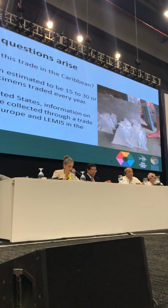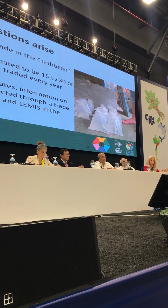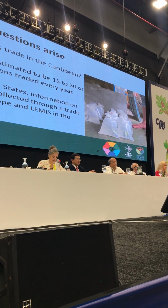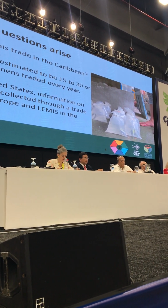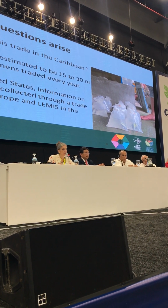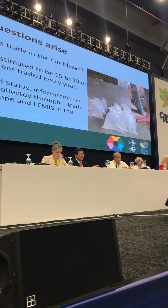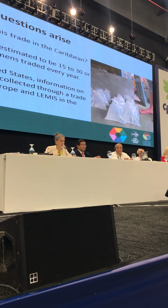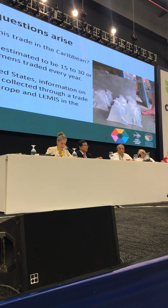The following questions arise. What is the extent of this trade in the Caribbean? Worldwide, it has been estimated that 15 to 30 million, or up to 150 million, marine ornamental fishes are traded every year. And this does not take into account the mortalities. In Europe and the United States, information on live animal imports is collected through a trade database, the Trade Control and Expert System, TRACES, in Europe, and the so-called LEMIS in the United States.